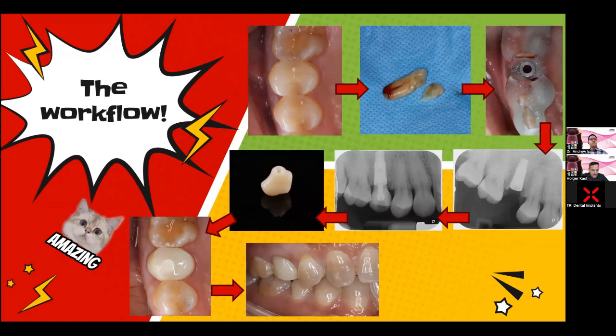Designed this 3D printed provisional. If you can't design it yourself, there is that scan and smile service that you can make use of. You just have to book it in advance. Make sure that it's booked at a time that's convenient for everyone, and then basically take the intraoral scan, send it over. Within 20 minutes to half an hour, you'll get the file back.